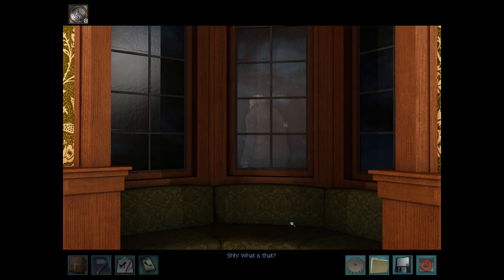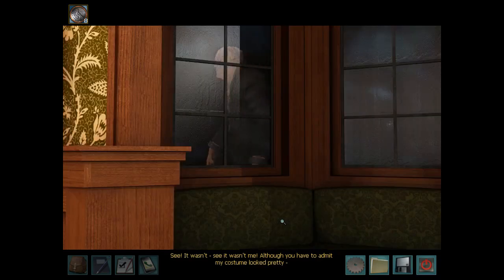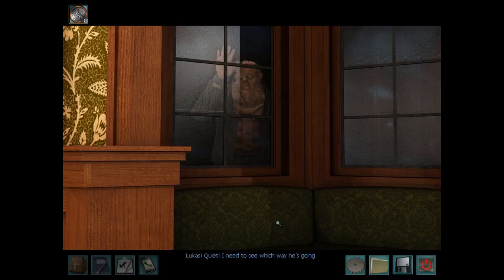This is the plot twist. It stops, pauses, sees Nancy and Lucas, and threateningly smashes its hand on the glass before walking off. This moment has huge repercussions.